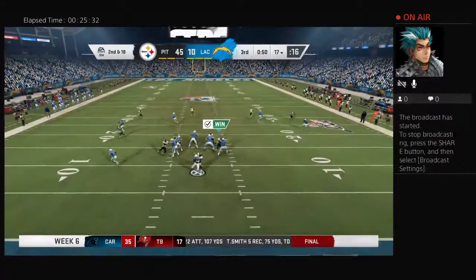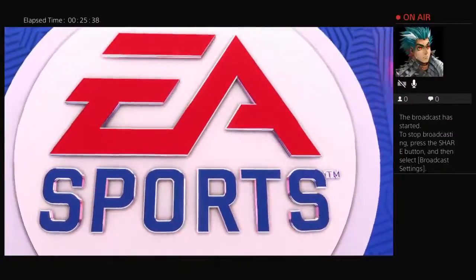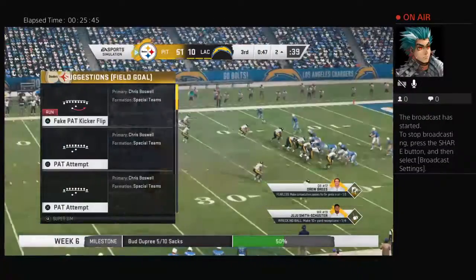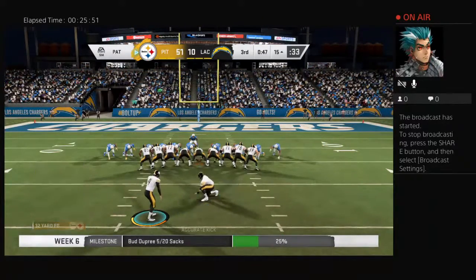To throw, Rivers. Now a hit, and Rivers lost the football. And it's picked up by the Steelers, and he takes it back to the house. A fumble recovery for a Steelers score. Second time he's lost a fumble. This one hurts more. It's returned for 6.